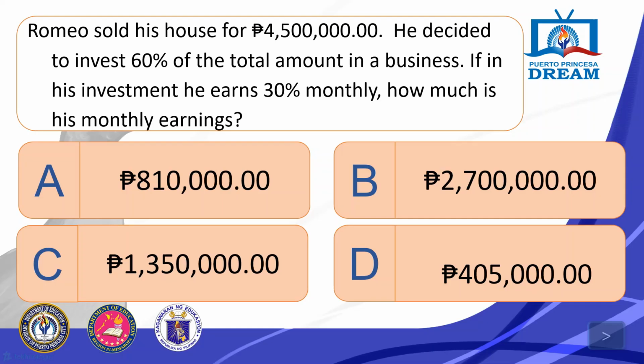Romeo sold his house for 4,500,000 pesos. He decided to invest 60% of the total amount in a business. If in his investment, he earns 30% monthly, how much is his monthly earnings? A. 810,000 pesos. B. 2,700,000 pesos. C. 1,350,000 pesos. D. 405,000 pesos.